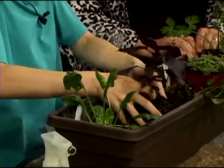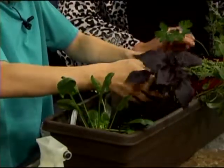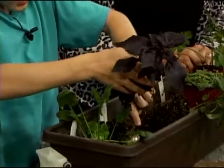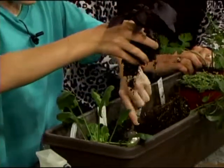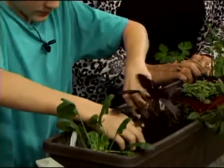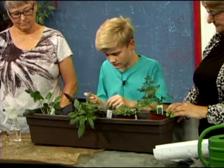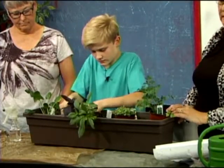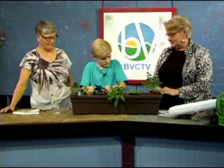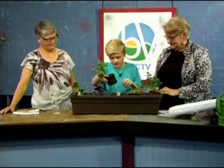Then for your red Reuben basil, you want to make a bigger hole. You want the spoon? Sure, I'll take the spoon. You want to make a little bit of a bigger hole because it's got a bigger root system. And just put it in. And children like to get their fingers dirty, so we did not make him wear gloves. Playing in dirt's fun for big people too. And then our Siam Queen.